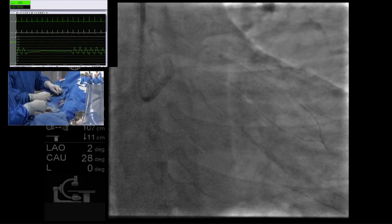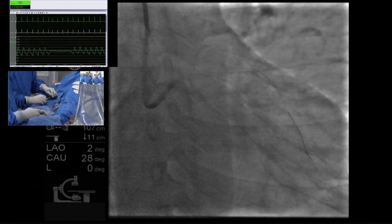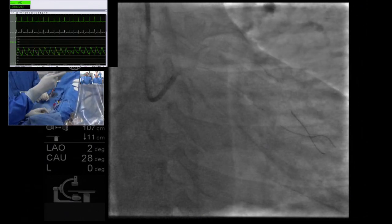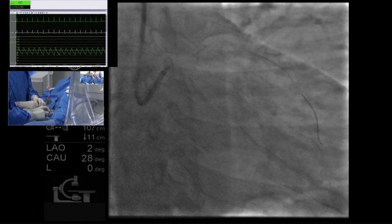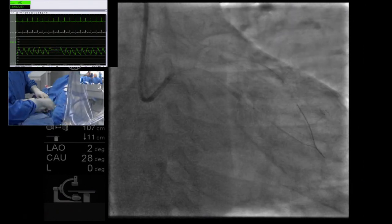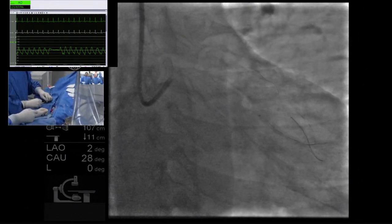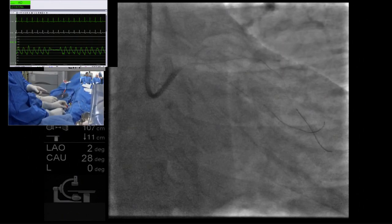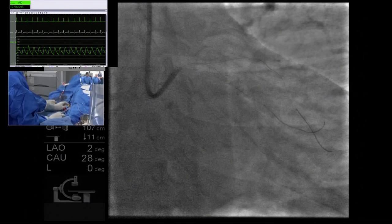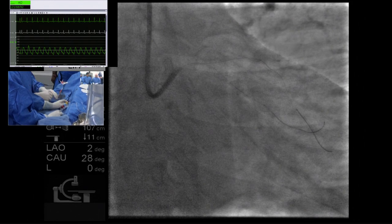So we see that the lesion has been crossed with the microcatheter. But we need a very small size of balloon. What's your strategy for a non-crossable lesion? Dr. Saito, they want to know what your strategy is when the Fine Cross won't cross. I tried to cross the Fine Cross through the lesion, but I feel very strong resistance, so I have to pull back.